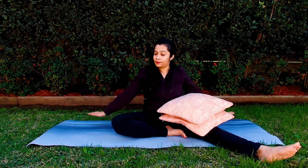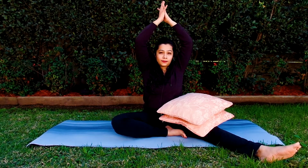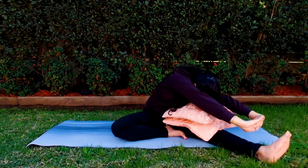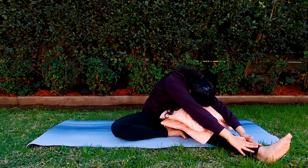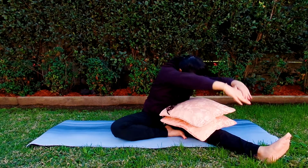Inhale and raise your hand up to shoulder level. Exhale and turn your palm up. Inhale and take your hand above your head. Interlock your fingers, stretch them outward. Inhale well, and as you exhale, bend forward. Completely relax your head and chest on the cushions. Feel the stretch at your lower back and pelvic region.